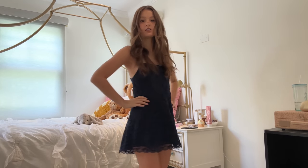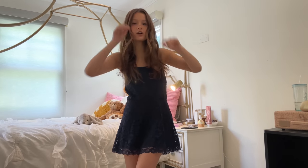This piece is from Alice and Olivia. Super cute. I'm gonna show you guys what it looks like fully in a second, but I just wanna tell you guys, this retailed for $639. I got it for $103.99. What a deal. Okay, let's show you all of it. It's a cutesy little dress. I'll probably layer it with like a light jacket. It's great for the fall.